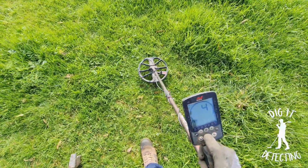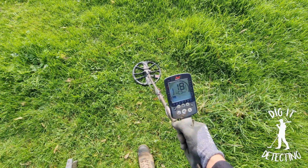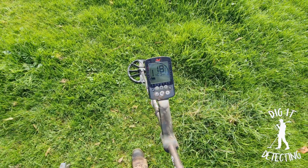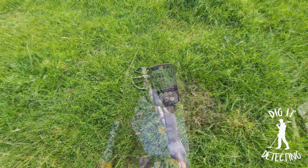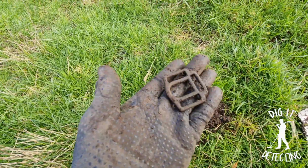Hopefully. Not too bad, I can live with that. We can work with that. Anyway, that's what we're going to run with. Let's go. Okay, we got our first little find. Looks like a little buckle to me.